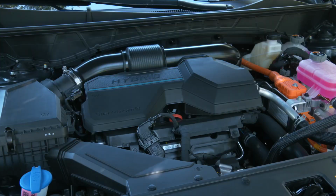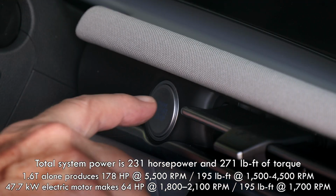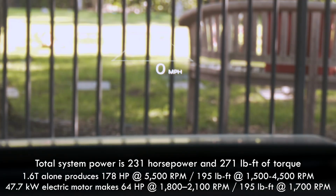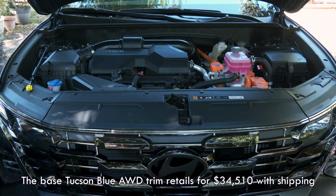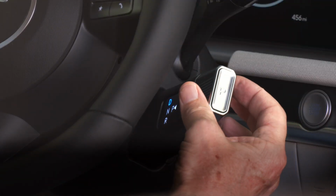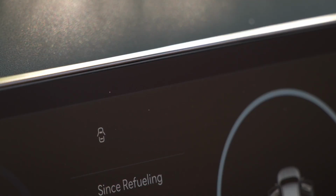Its 1.6-liter turbocharged four and electric motor combined to make a little bit more oomph for 2025, 231 horses and 271 pound-feet of torque. My top trim all-wheel drive Limited tester retails for $42,300 with shipping. The hybrid's transmission is a 6-speed. This column-mounted selector saves console space. The all-wheel drive system can be locked.